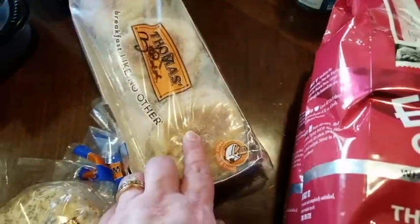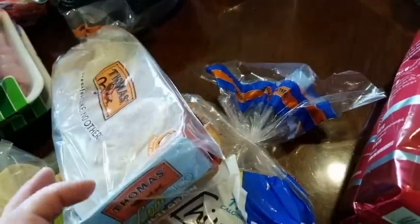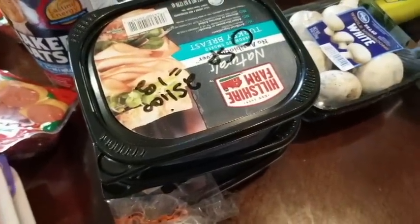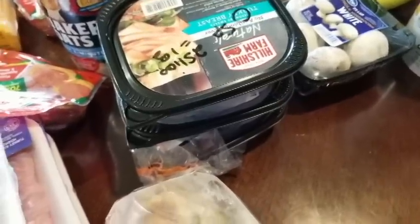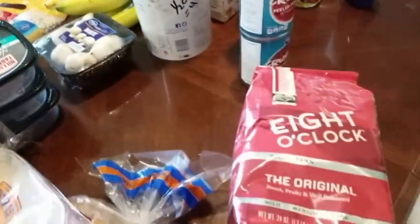3 Smart Points for the Thomas Bagel. These are the light 100 calorie. 3 Smart Points for that. 0 Smart Points for all of that. You can have the whole container for 0, but although I wouldn't recommend that, I'd recommend 4 ounces, which is about 2 or 4 slices. Mushrooms are 0.